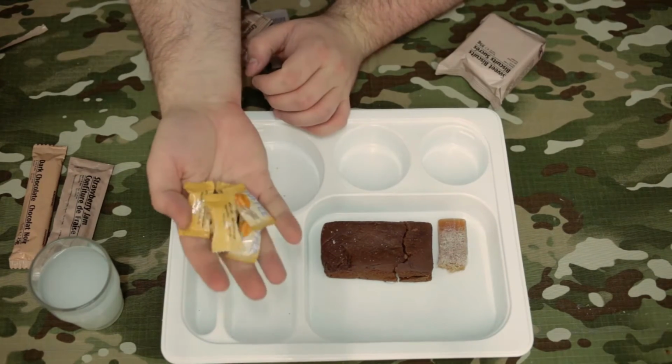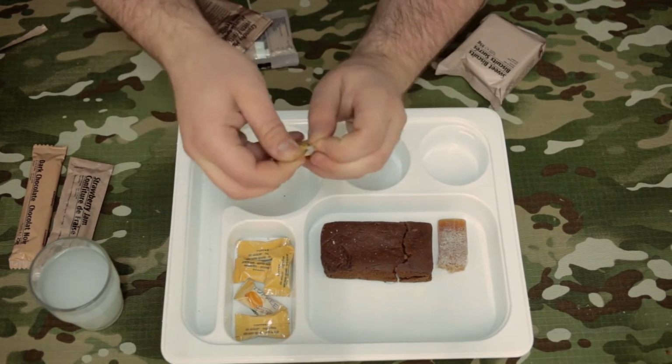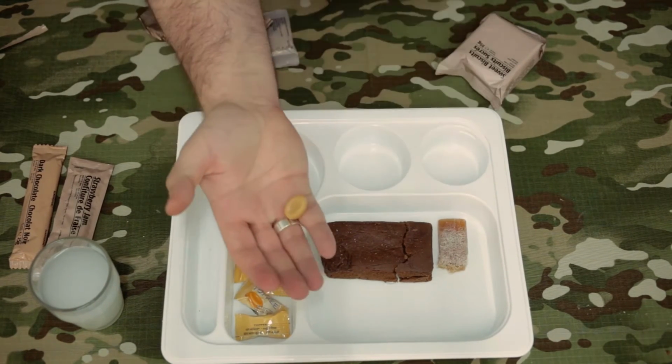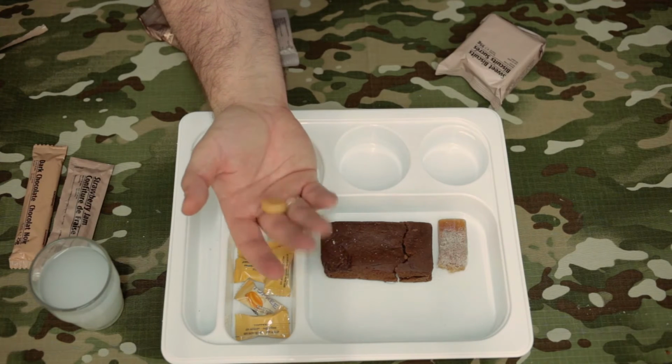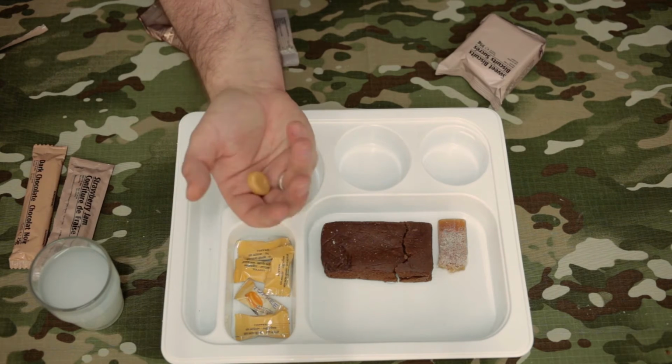Next on menu, toffee caramels, toffee bonbons. You see, it's like Werther's original, sort of. It's caramel bonbon.